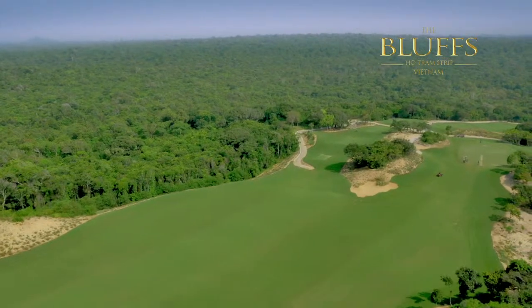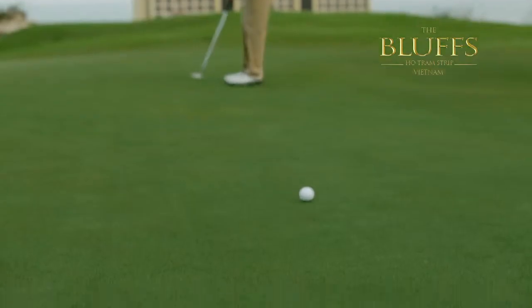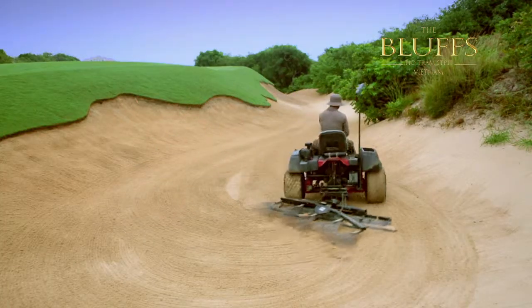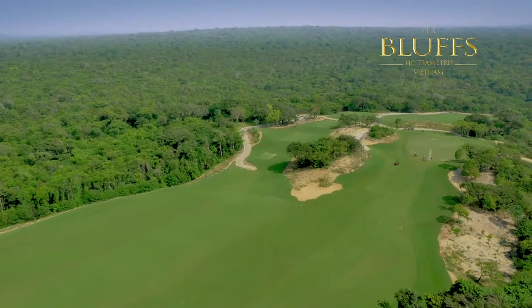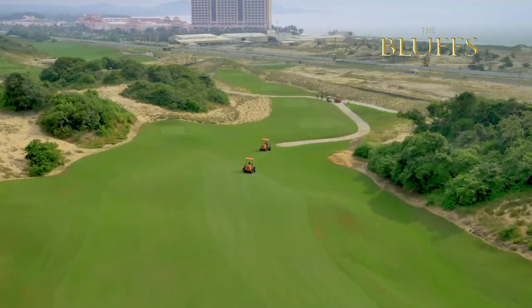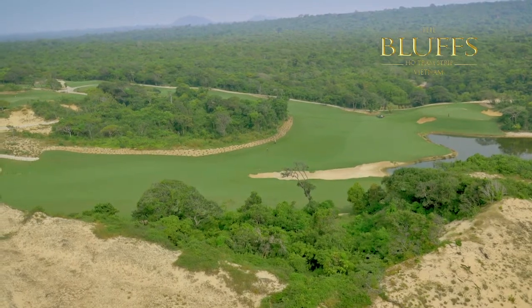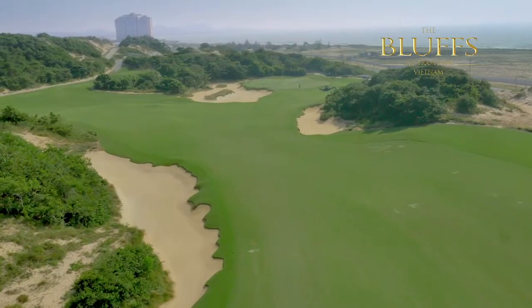Well, look, the ball is round and it's meant to roll. So we did that here at the Bluffs. We incorporated the soils, we incorporated the grasses, we incorporated tee positionings and green locations to be able to allow people to actually play the game of golf on the ground, which is extremely important for me.